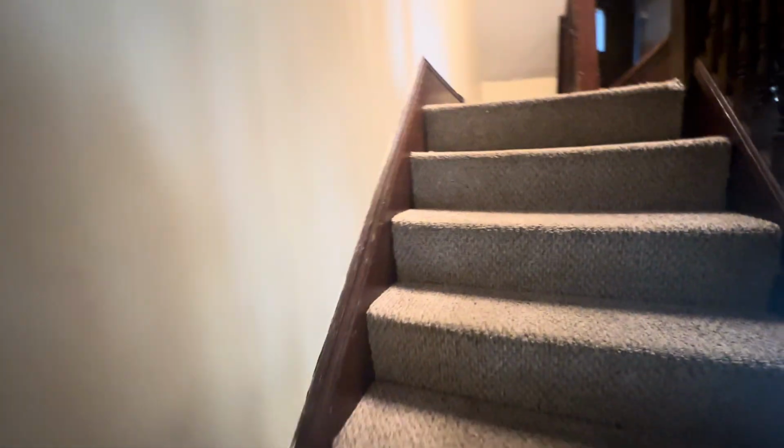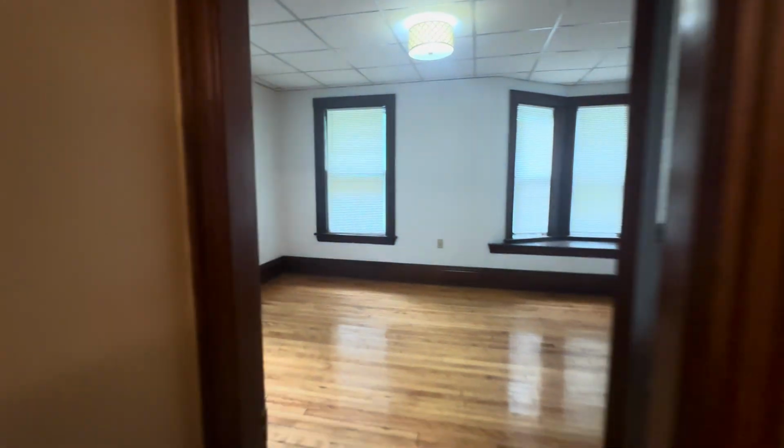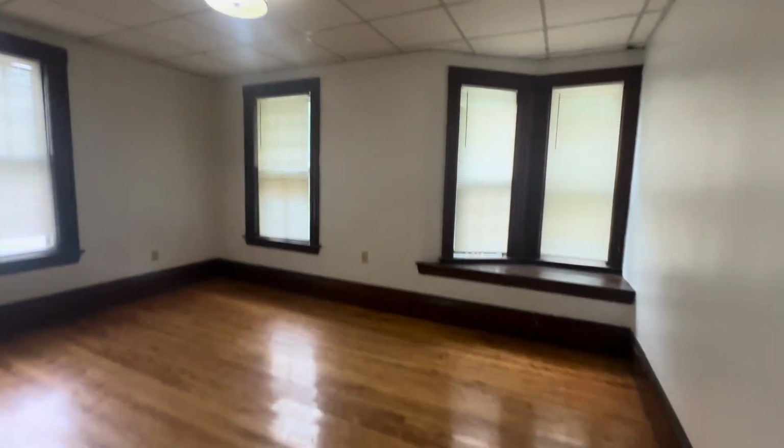Check out the basement at the end of the video. But this is going up. So nice carpets, make it easy for like non-slip and things like that. And then this is the hallway. So you got the hallway over here, and some pretty spacious bedrooms. I don't have the windows open, but usually the blinds open.